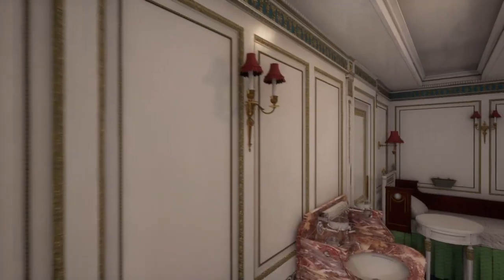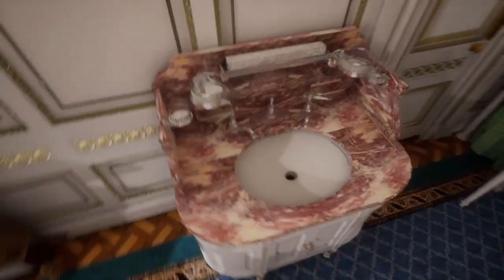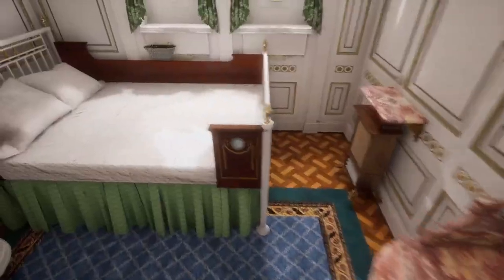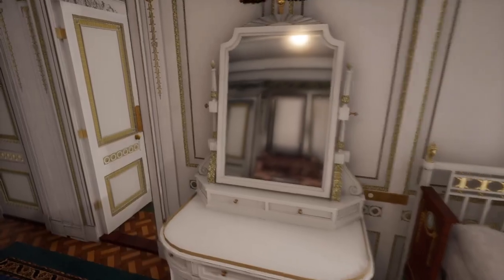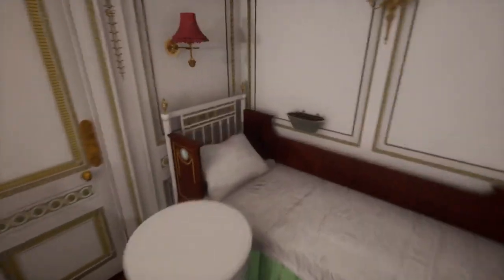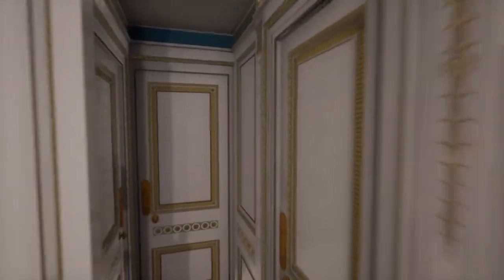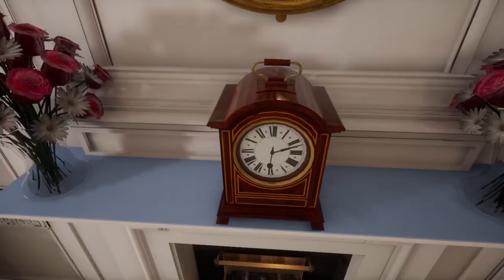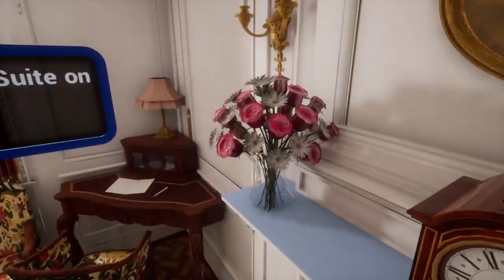This is a very nice room too. There's so much nice detail work here. Can't really see yourself in the mirror, but okay. It's just so nice looking. You have the sound of the clock right there.